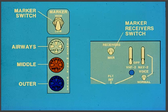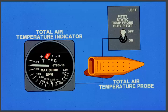The marker switch selects high or low sensitivity perception of marker beacon identification. The marker receiver's switch on the audio selector panel is an audio on-off switch for the marker beacon audio. It does not have a volume control function and does not affect the marker beacon lights.